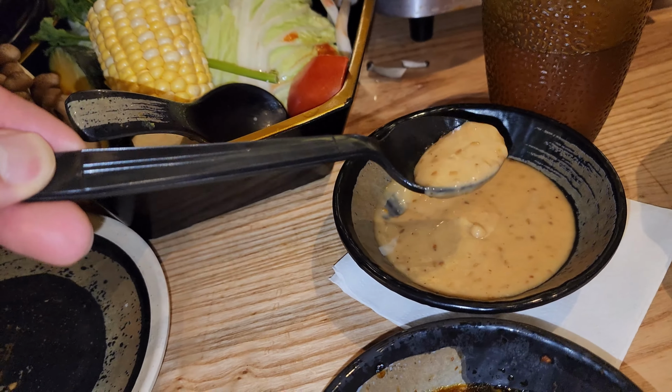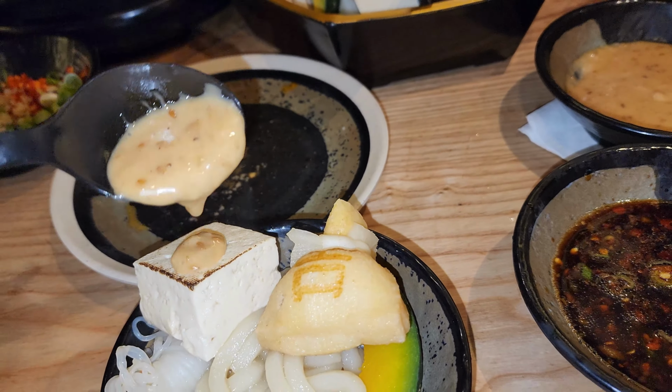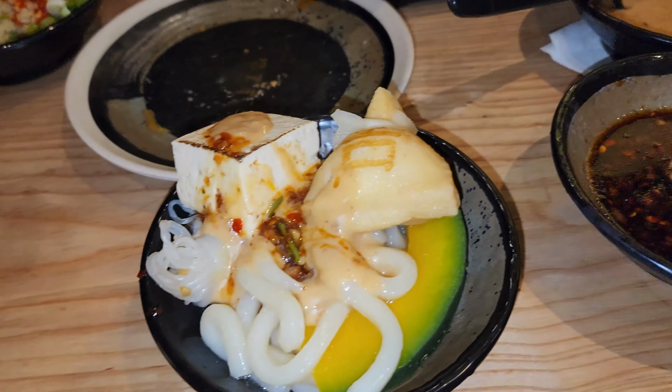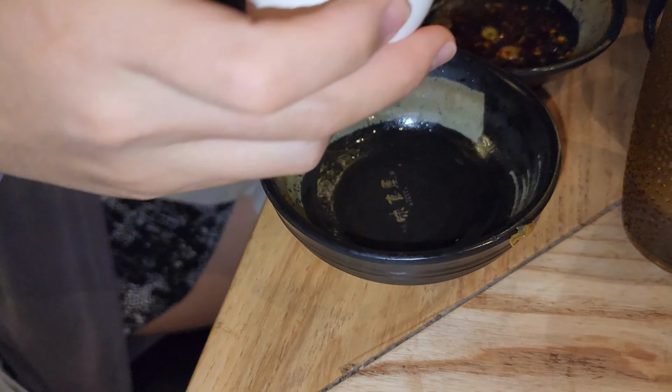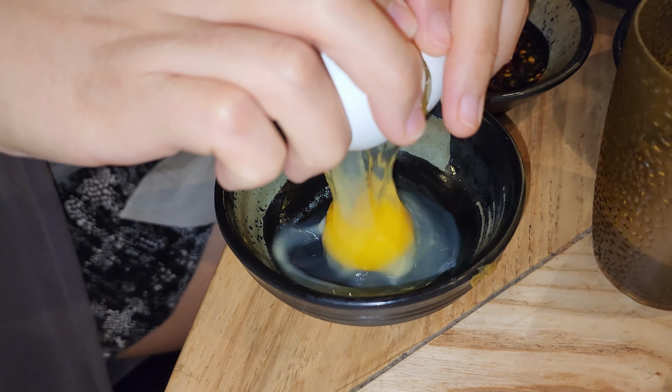So I definitely would recommend trying that out. And also here is the sesame sauce, which has a little sesame tangy flavor to it. I like to add that to the veggies and noodles so I can give it some nutty and zesty flavors. But all in all, pretty good. I always just dip it in different sauces just to make it taste different every once in a while.